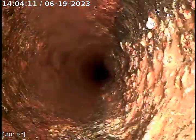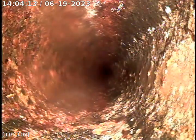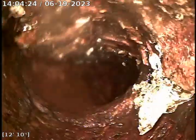A little more debris there in that area. But again, over time, that'll all get washed out. It all got loosened up by the jetter. Again, we'll just continue to pull back. Make a little bit of a turn. And coming back towards our clean out, we'll come up and out of our clean out, and that will conclude our video waste inspection.